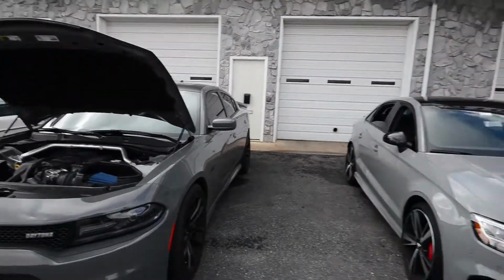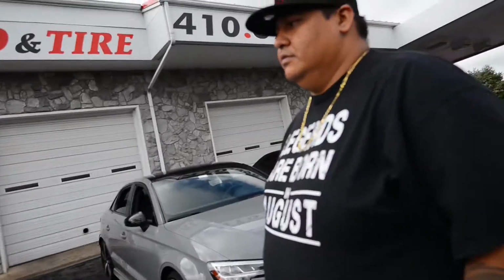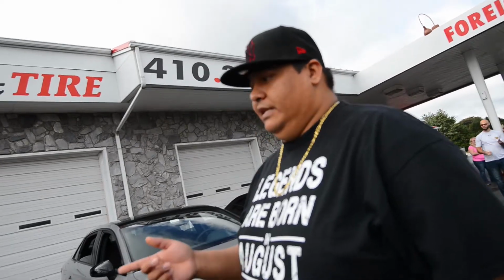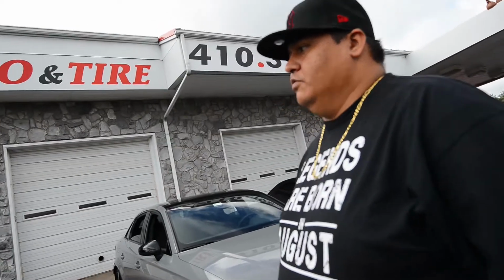Oh, okay. That's cool. And I see that I have a Scat Pack over there. It's the same engine, 392, but I definitely don't have that air intake. No, that's actually part of the Daytona package. It comes included with the cold air intake from Mopar. You can get it optional for yours, but it comes with that.